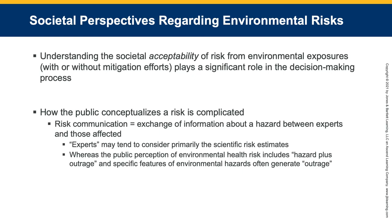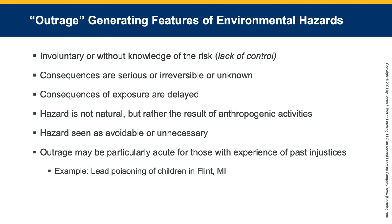So I mentioned here risk communication, it's the exchange of information about a hazard between experts and those affected. But us experts, and several of my friends in our local health departments, we tend to maybe try to present the science and assume everyone will be happy now that we've shown them the science. Whereas the public perception of an environmental health risk often includes what we call hazard plus outrage features, and this next slide provides you some of these features that will often generate some outrage.